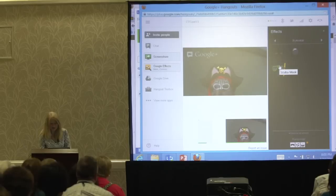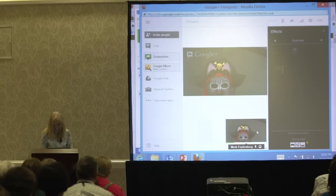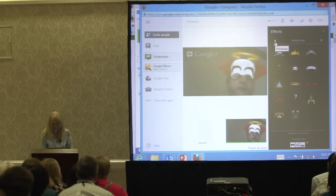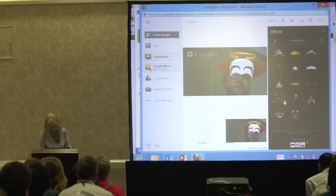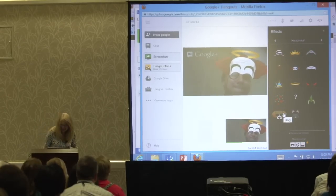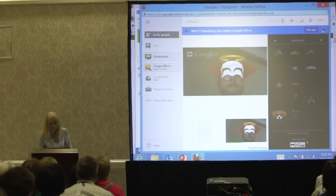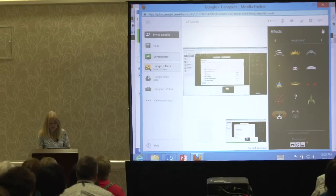So I'm gonna change my hat here. I'll turn off effects. I could also share my screen if I wanted to do that instead. And then create the CEOs on my screen.